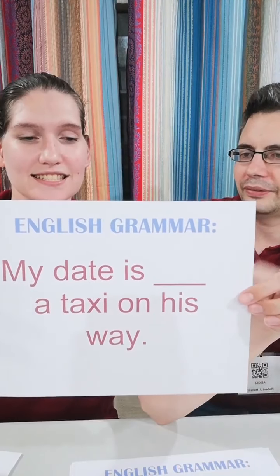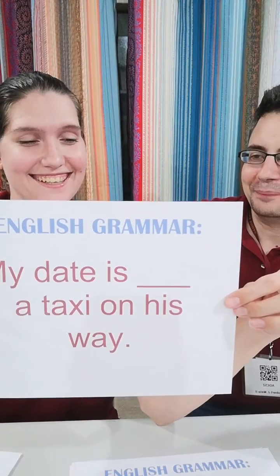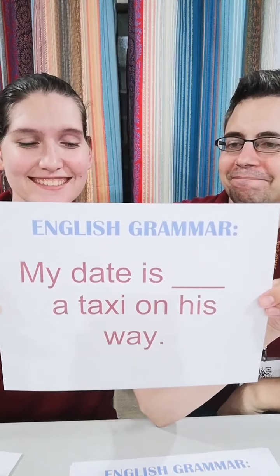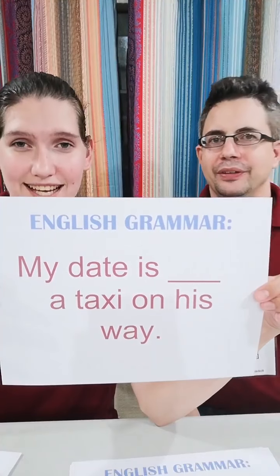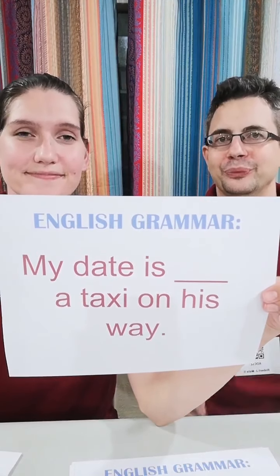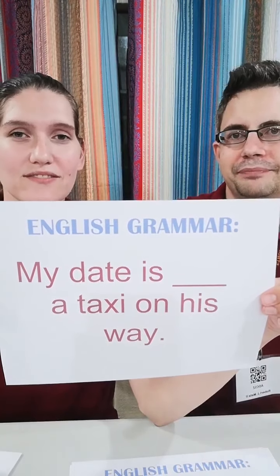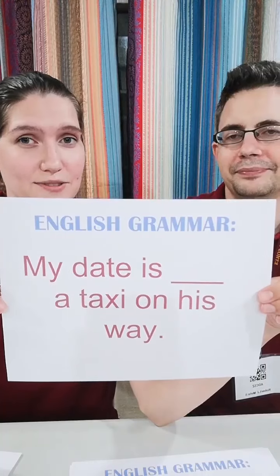My date is on a taxi on his way. My date is in a taxi on his way. My date is at a taxi on his way. I hope that one of these is not the right answer, because that would be very dangerous. Which one? In, on, or at? This is one that gets messed up a lot. It's a difficult one to get correct. There's a lot of cases where on is okay and in is okay, but it's only for specific ones. There's only one right answer here. For a taxi, in, on, or at? What do you guys think?